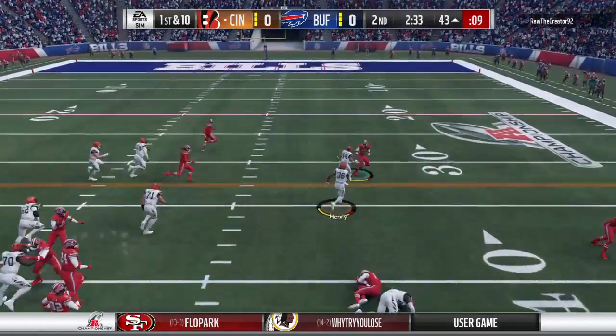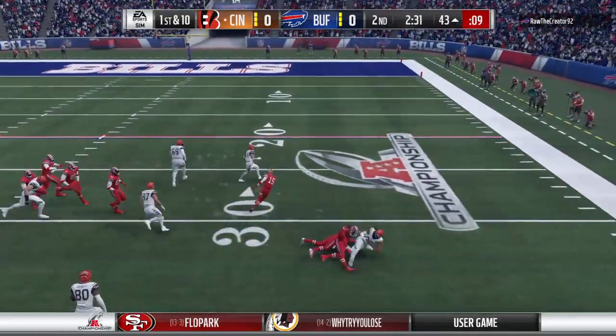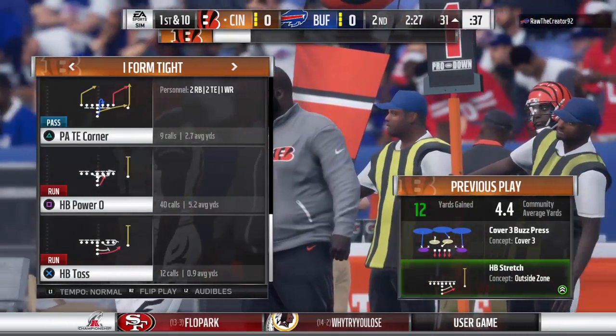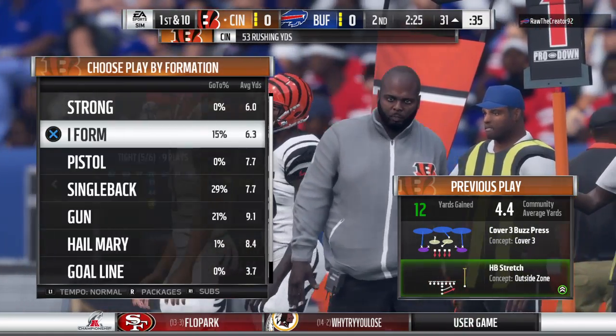Henry running right. And he gets it inside the 35 and just shy of the 30. 12 yards that time and a Cincinnati first down.